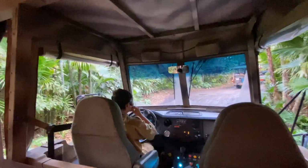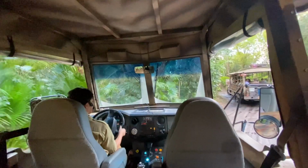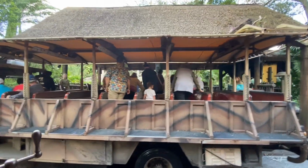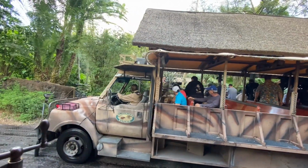My name is Sebastian. I'll be your safari guide out here today in the Harambe Wildlife Reserve. A couple of reminders before we head on out there. Make sure to keep your hands, arms, legs, and feet inside the truck and to remain fully seated at all times. That is for your safety as well as the safety of the animals out there.